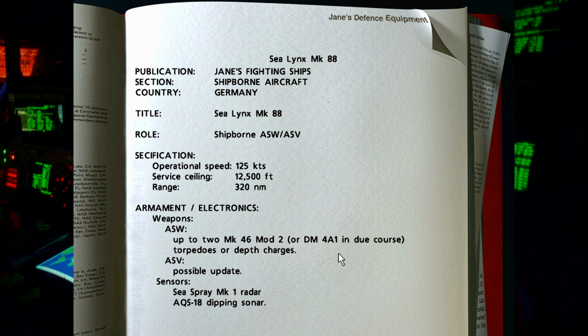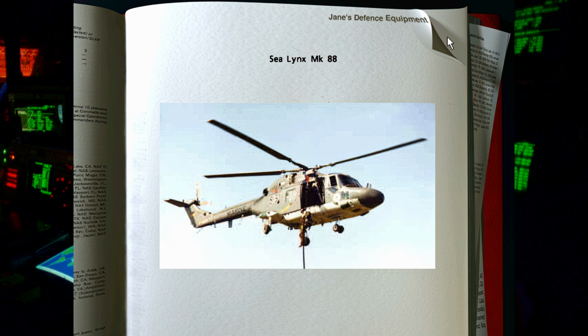Next, we have the Sea Lynx Mark 88. Publication Jane's Fighting Ships, Section Shipborne Aircraft, Country Germany, title Sea Lynx Mark 88, role shipborne ASW and ASV. Specifications: operational speed 125 knots, service ceiling 12,500 feet, range 320 nautical miles. Armament and electronics, weapons, ASW: up to 2 Mark 46 Mod 2 or DM4A1 torpedoes in due course, or depth charges; ASV, possible update. Sensors: Sea Spray Mark 1 radar, AQS-18 dipping sonar.